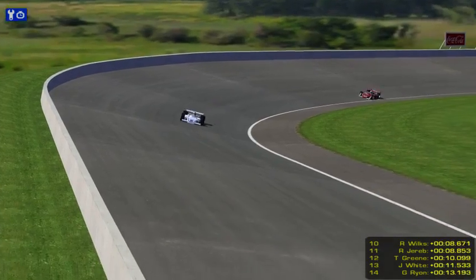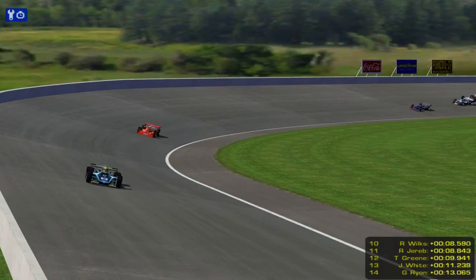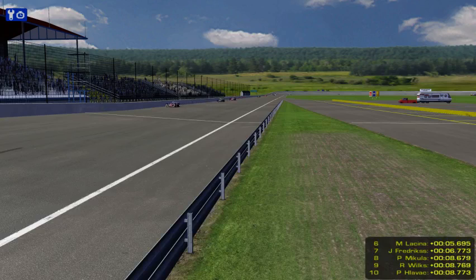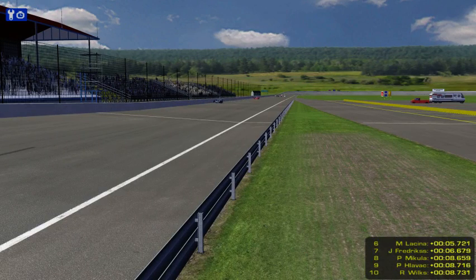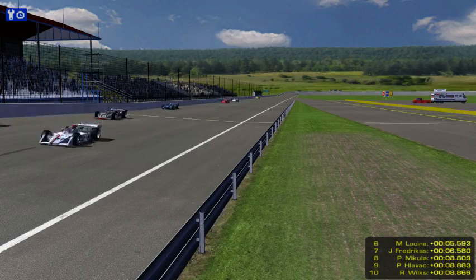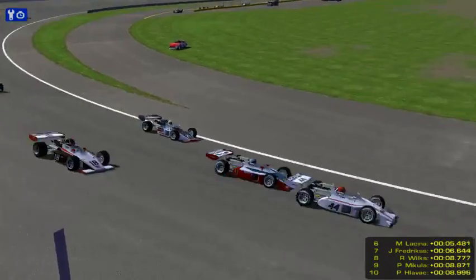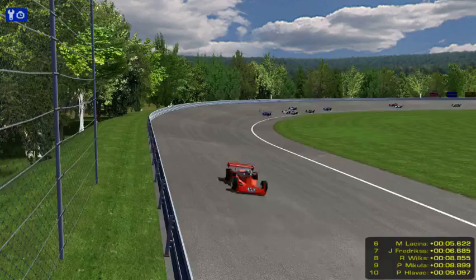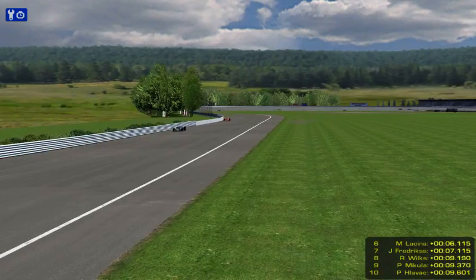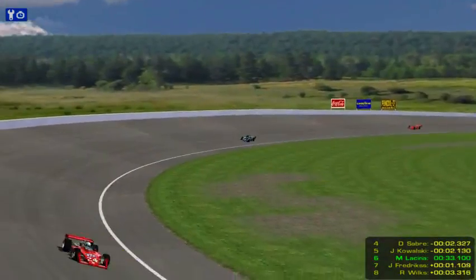I think that was 3 wide into 4. That's Slavac, Pascal Mikola, and I think Richard Wilkes, is it? Yes, it is. They're almost touching. Richard Wilkes goes up the inside and slips by both of them. And now Raoul Yereb is trying to take advantage, but Richard Coxon flies right in there, trying to unlap himself.